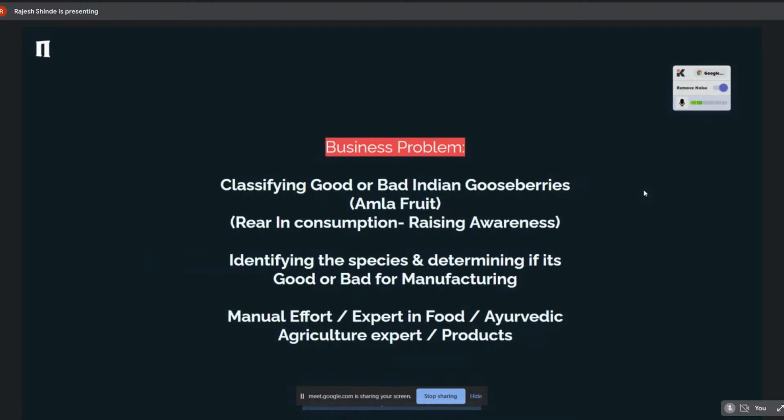The whole point of this exercise is that it's a fruit which is rarely consumed because of its poor palatability. If we pluck the fruit, you need to consume it in a day or two, otherwise it completely wastes. A regular person, if I give them a gooseberry, won't be able to identify if it's good or bad. And there are at least 9 to 10 species. So either you need an expert from the agro industry, or someone who knows about Ayurveda and the medicinal properties. It requires a lot of manual effort. My mom needs to go every time for procurement around different places, regionally.